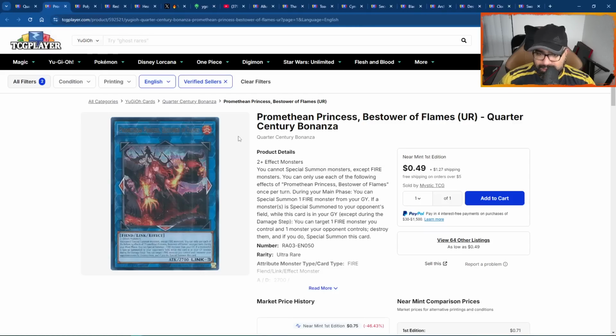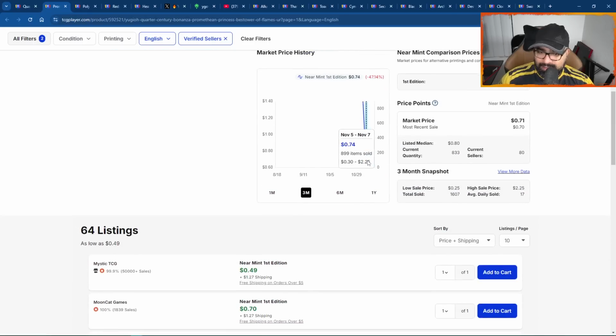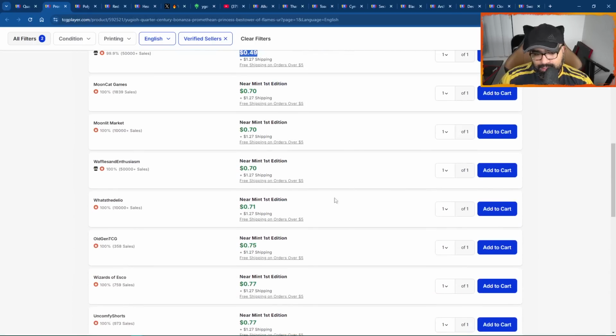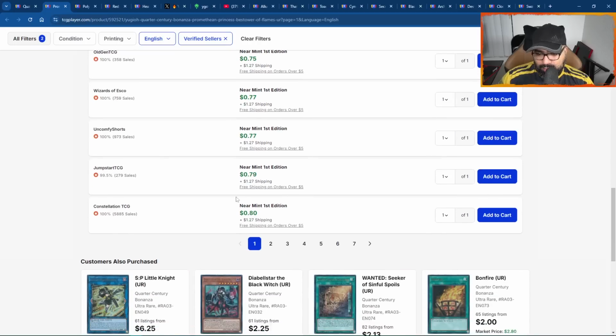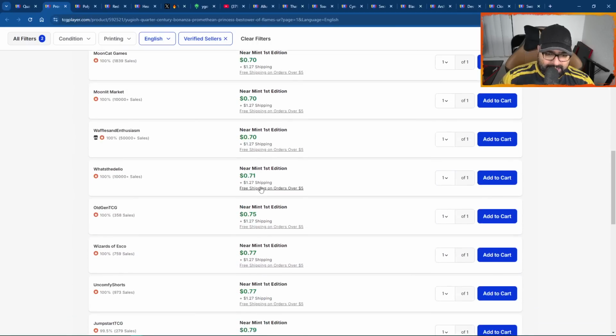We have Promethean Princess Bestower of Flames. I mean, what can I say about this card? People were paying 20s and 30s for this card, and now it's free. At shekels. Out of one-ofs, though. Quickly goes up eventually to $1. So again, why not, man? Why not? If you need it to play, what are you waiting for? You come in, you add these to one of your orders at shekels.